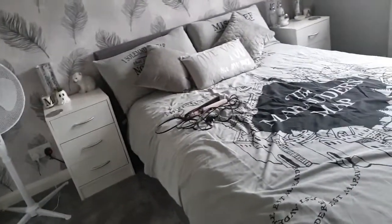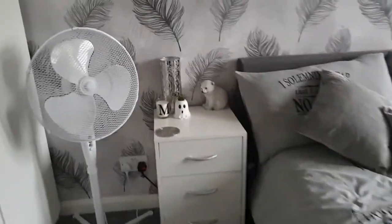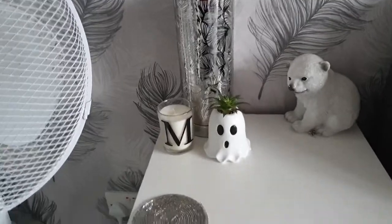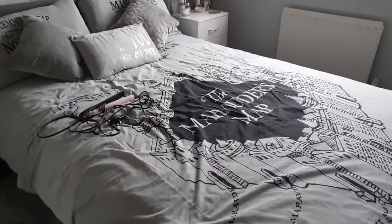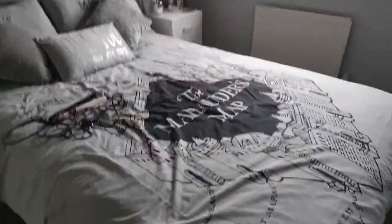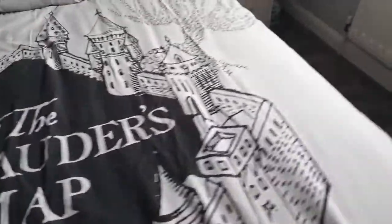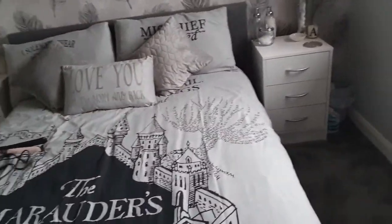Please excuse my straightener still on the bed because they're too hot to put back in the cupboard yet. In the bedroom, we've just added this little ghost succulent on Matt's side of the bed because he really liked it, so he's got that. I've put on, because this week is Halloween week, and I changed the covers last night, which was Monday, my Harry Potter ones, which I've been sitting on, so they're all crumpled now. I don't iron my bed covers. Anyone that does has too much pride, because I do not.